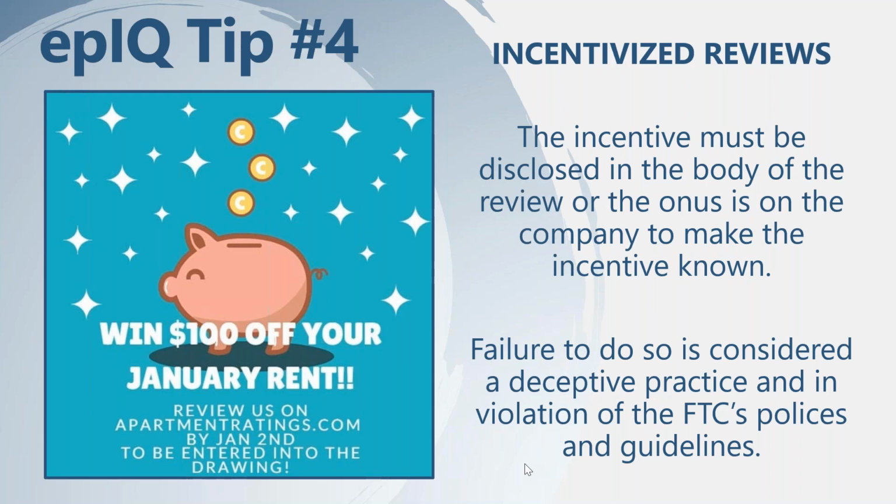Yeah, the tough thing with that is that the FTC expects the reviewer to say it. So they expect the resident to say, I am writing this review to be in a drawing for a gift card or to earn 2,000 reward points, things like that. Residents don't really know to do that. So what happens is the onus falls on the company. The company has to make that disclosure in the response.